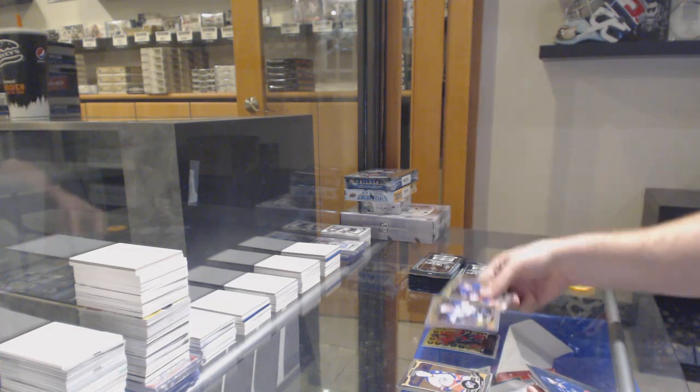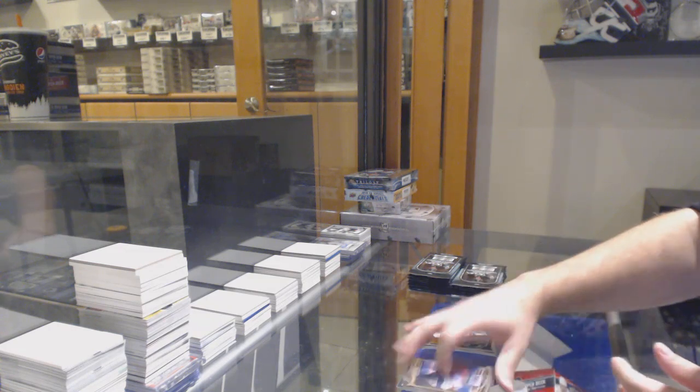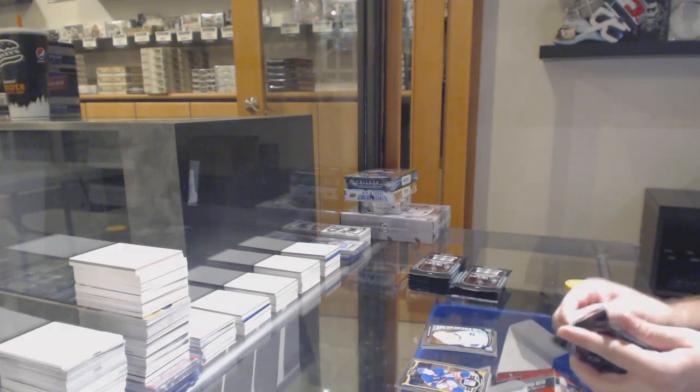We've got a rainbow of Doug Weight for the Blues. Nick Foligno retro for the Blue Jackets. Shinkaruk for the Vancouver Canucks, marquee rookie.